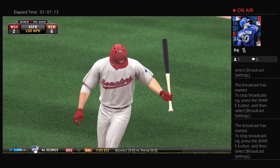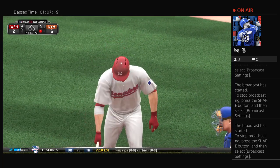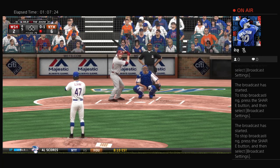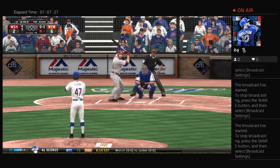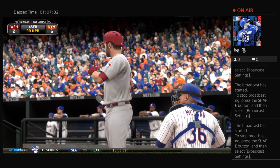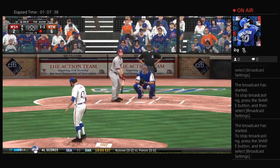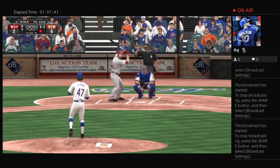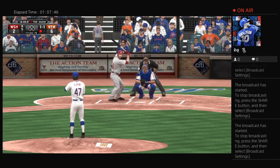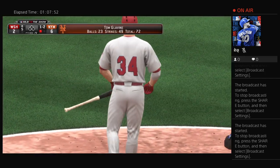And a high strike there, 0-1. That's one of those fastballs that just never feels like it's going to be a strike. It's up at the letters, and that's a tough one to do anything with. And that misses downstairs for a ball, 1-1. And a called strike two as he's pounding the knees here.